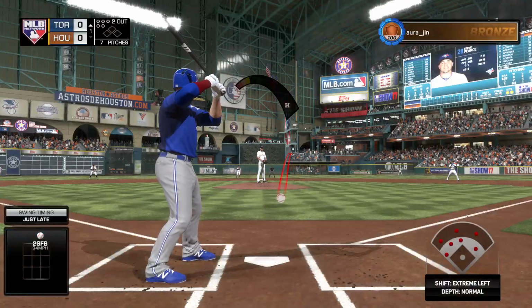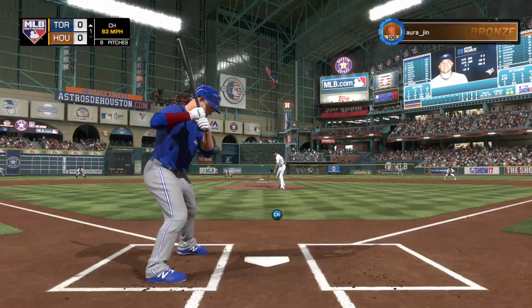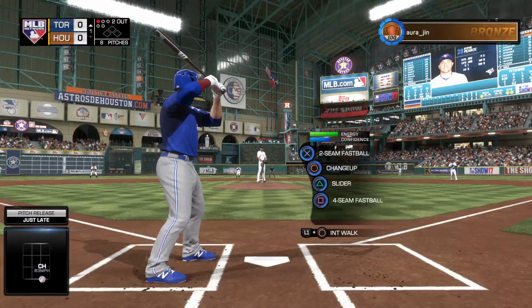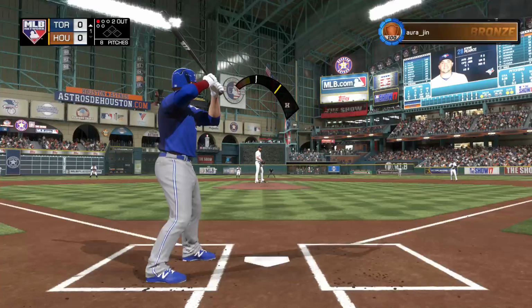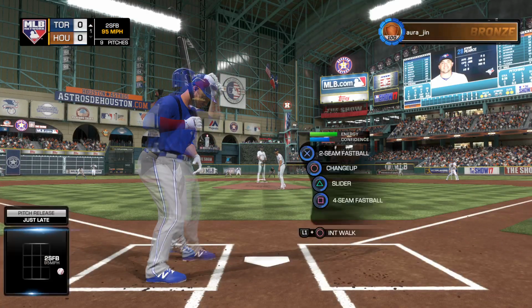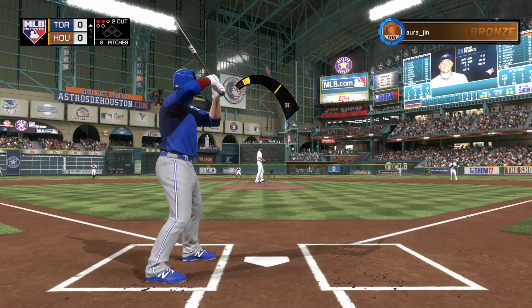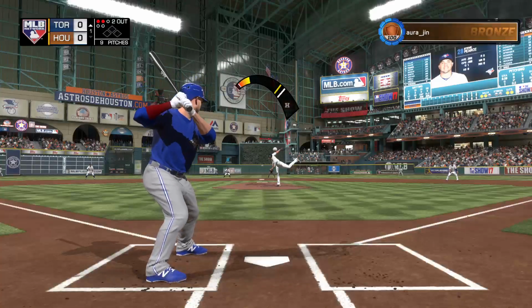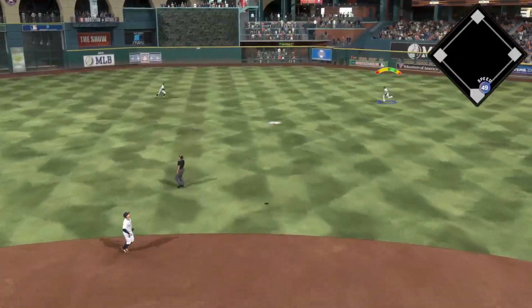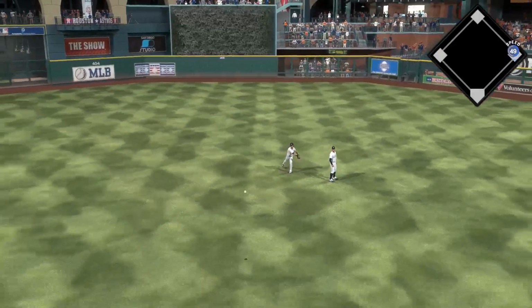Stepping into the box, Steve Pearce. First chance for him here in the top of the first with nobody on. He'll start him here with a changeup, but it's taken for ball one. That's wide, 2-0. Sale ready with the 2-0. Lifted in the air to shallow center field. On the move is Springer. He can't get there as it falls in.